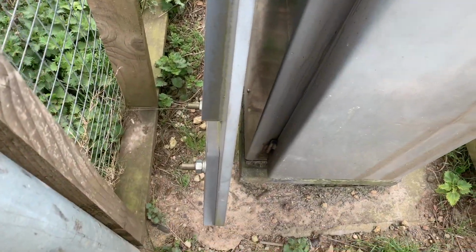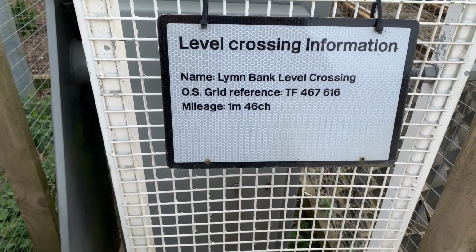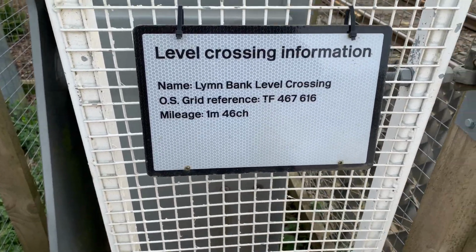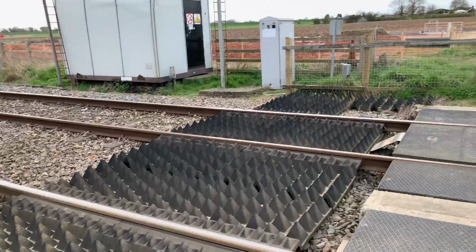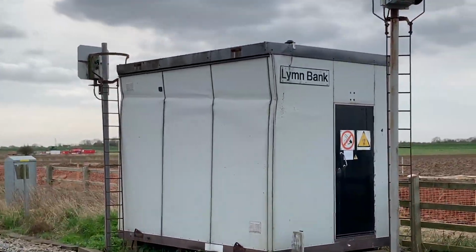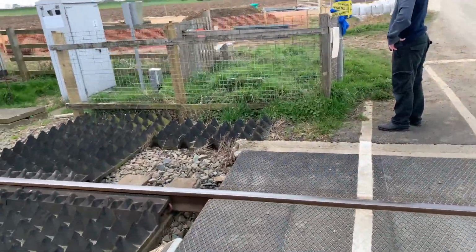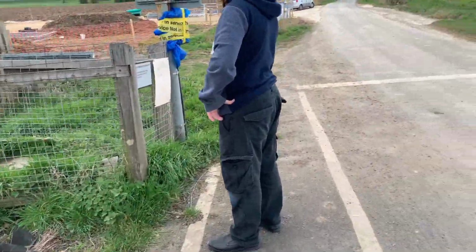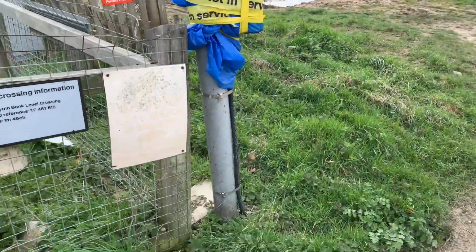Yeah, a weight. 2013. Lymn Bank level crossing, Tango Foxtrot 467616, 1 mile, 46 chains, bi-directional working. Damage. I don't know what happened. It would have obviously been a train derailment or something to do that, unless it was the egress machine that derailed, because that was on the line.